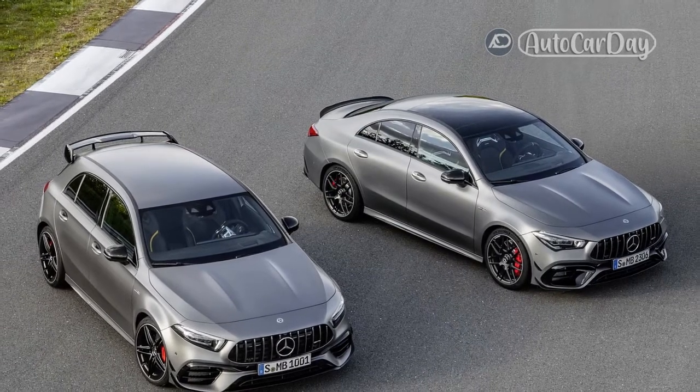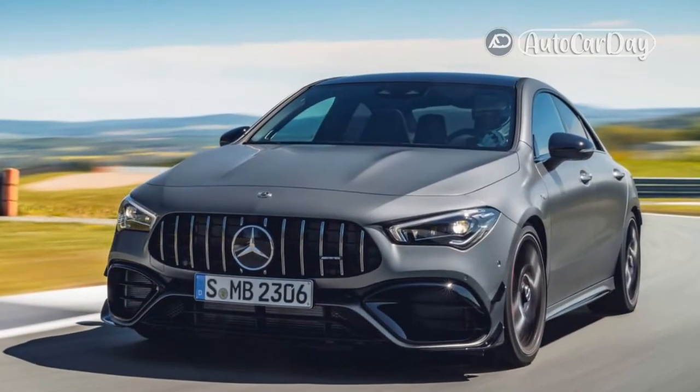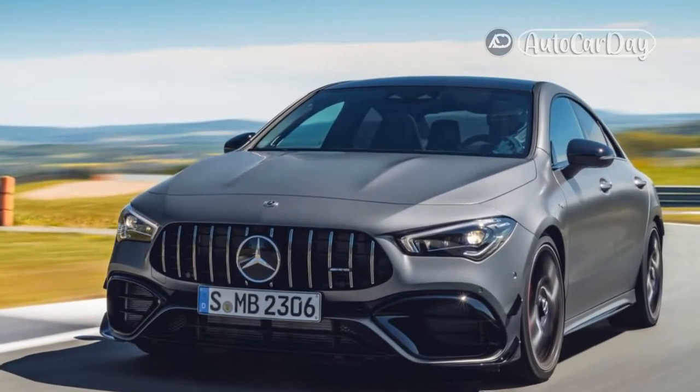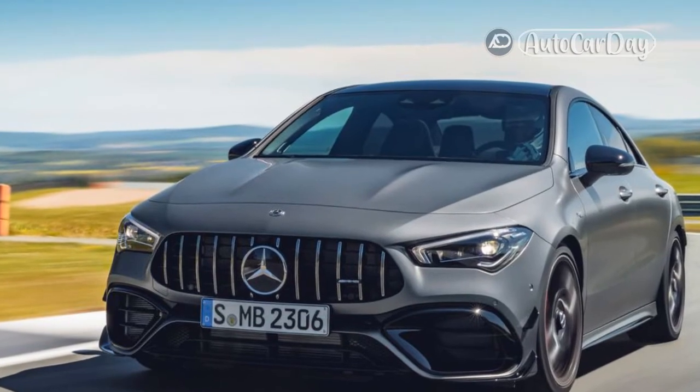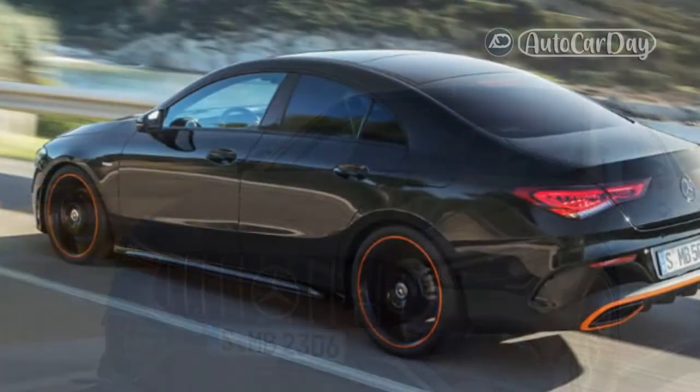AMG-branded Recaro seats are a bit dearer at $3,390, but they're undeniably supportive, more on that later, and impart the interior with a motorsports-ready vibe. Sign us up. However, unpleasant materials are not hard to find.